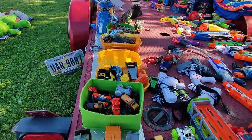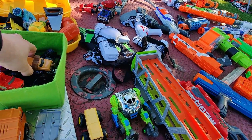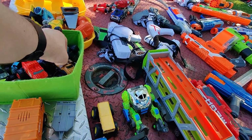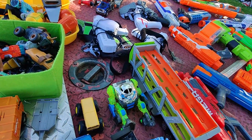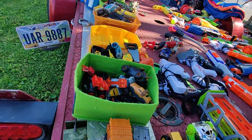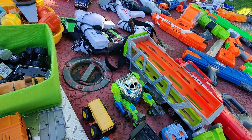Here's some Disney Cars, like die-cast, some of the toys I see in here, and I start picking through. Grab a few of those, end up grabbing another box of those at a garage sale as well. A lot of Nerf guns on the table. Some of these might have been worth picking up. There's one with a scope. Could have been valuable. None that I recognize as being valuable, though.